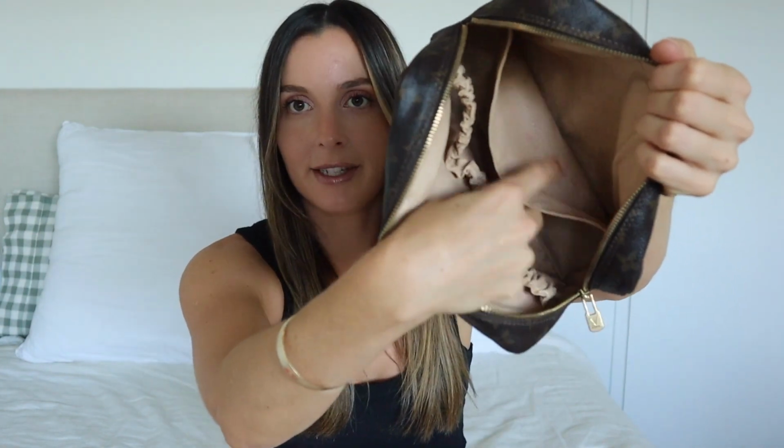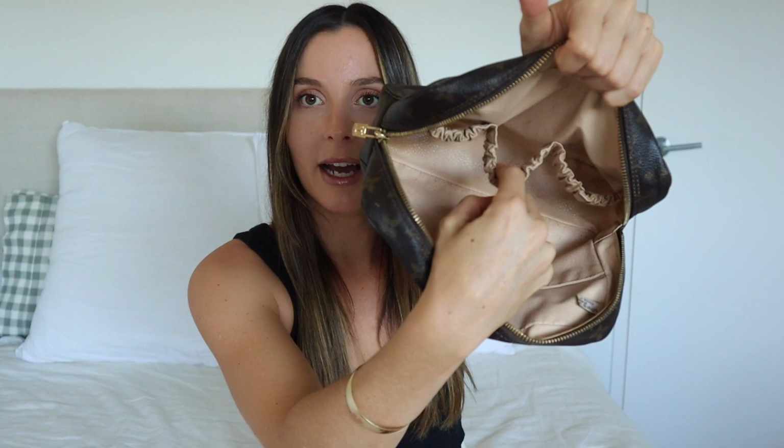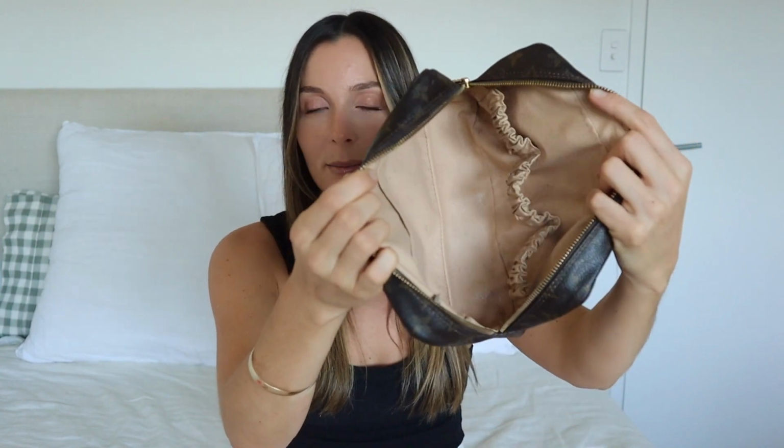And then inside you have a side pocket. This is where I've been keeping all of my makeup brushes just to keep them away from everything else so they don't get ruined. And then on the other side you have these bits of elastic here, which are great if you have things that might leak and anything that you want to stand up. So yeah, it's a pretty simple interior, which is what I love. I love both handbags and toiletry bags. I love when it's just a very basic kind of interior.